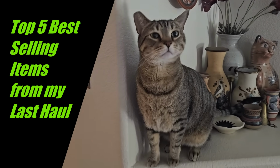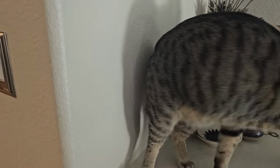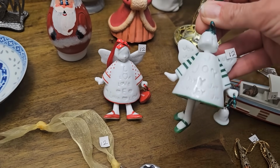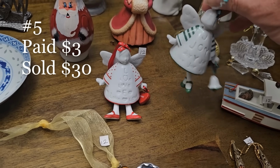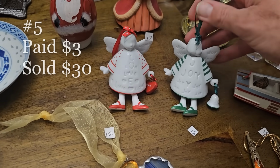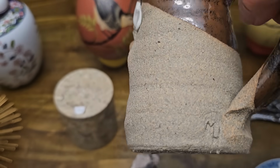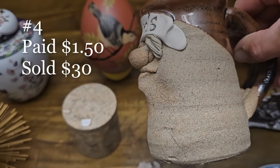And here we go with a rundown of the top 5 best-selling items from my last haul. In the number 5 slot are the lovely bisque angel ornaments from Hallmark. We've got love and joy. I paid $1.50 each for them and sold them together for $30. Coming in at number 4, the Mum's Pottery Face Mug by Mark Hines. It's a signed piece. I paid $1.50 for it, and I sold it for $30.